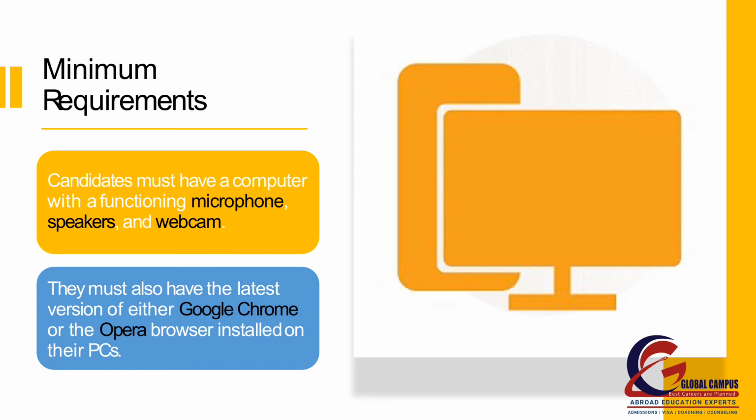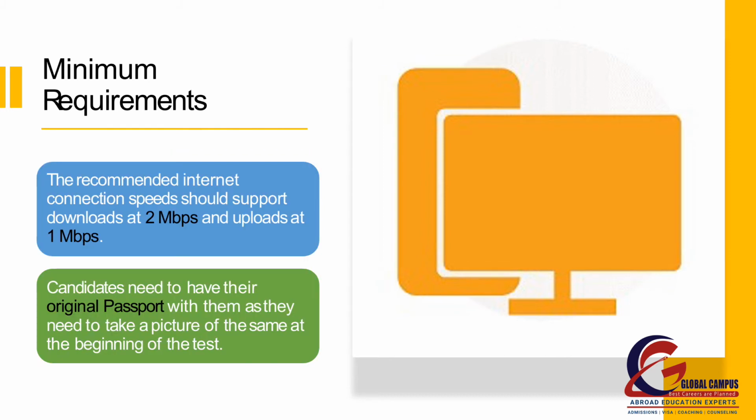The candidates must have a computer with a functioning microphone, speaker, and webcam. They must also have the latest version of either Google Chrome or the Opera browser installed on their PCs. So these are a few things you have to keep in mind before you start taking your test.